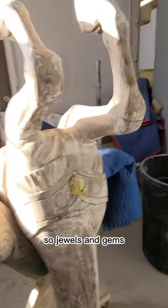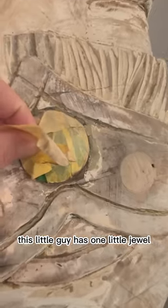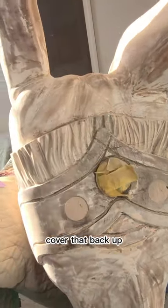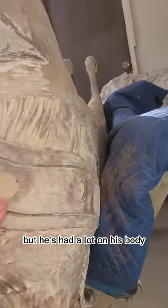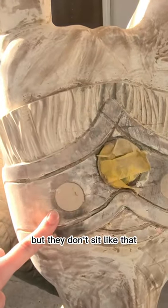So, jewels and gems. This little guy has one little jewel you can see right there that's on him still. Cover that back up. But he's had a lot on his body. You can see, but they don't sit like that.